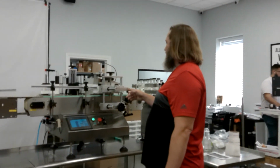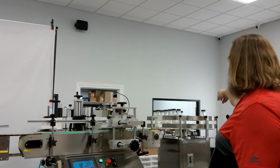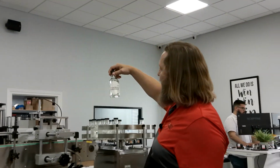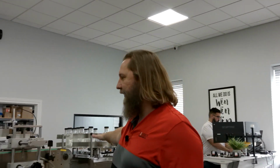And then our last step in the line, of course, is a label applicator. So we got a round bottle label applicator. That'll basically apply a nice beautiful label there around the side of your bottle and spit it out here on our accumulation table at the end.